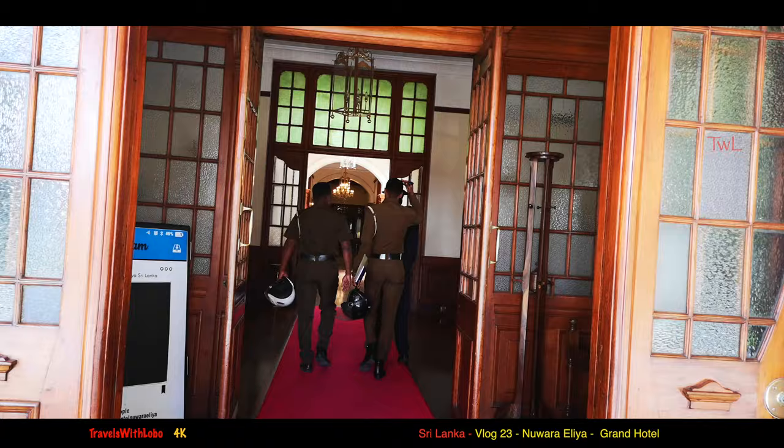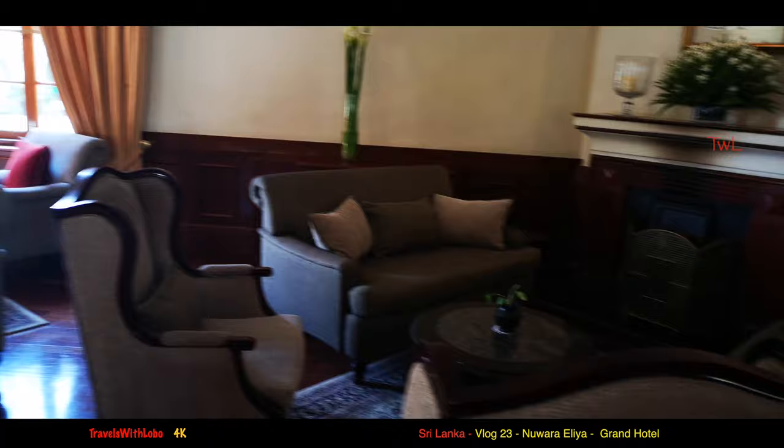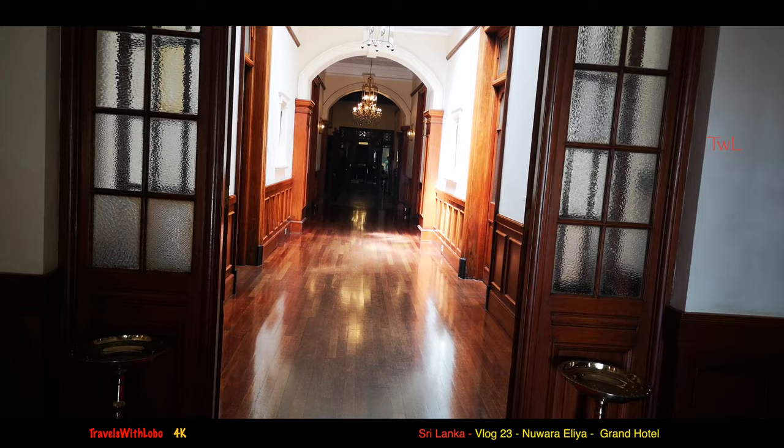Entry to the Grand Hotel. No security. Right down here. Reminds me of the Empress Hotel in Victoria, British Columbia, my hometown.